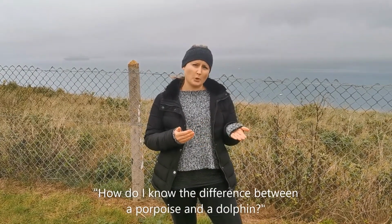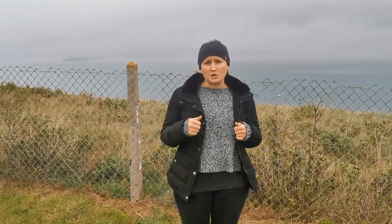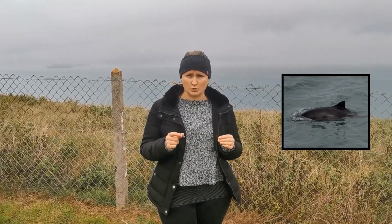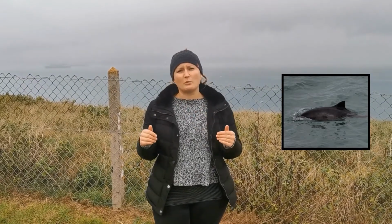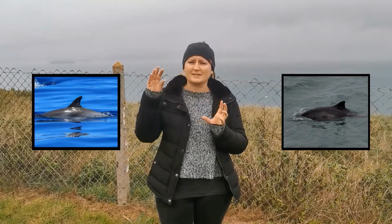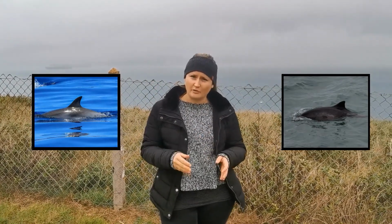So one of the most frequently asked questions is, how do I know the difference between a porpoise and a dolphin? So one of the most defining features you can use is the dorsal fin. When you're looking for a porpoise, you're looking for a small, triangular shaped dorsal fin that's quite close to the body, not too tall. And then when we want to see a dolphin, we want to be looking for a long, sweeping, scythe-shaped dorsal fin. But there are also other things you can be looking for.